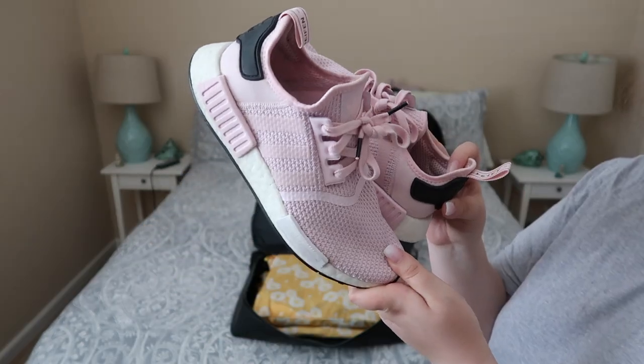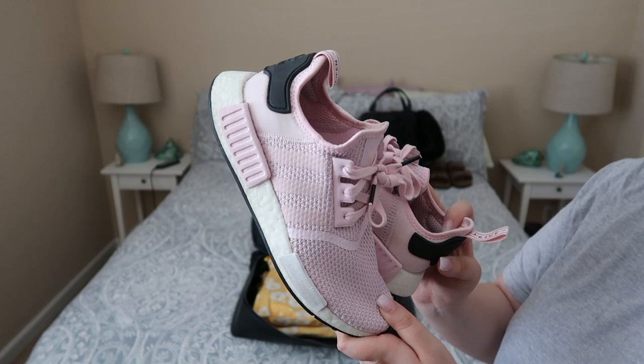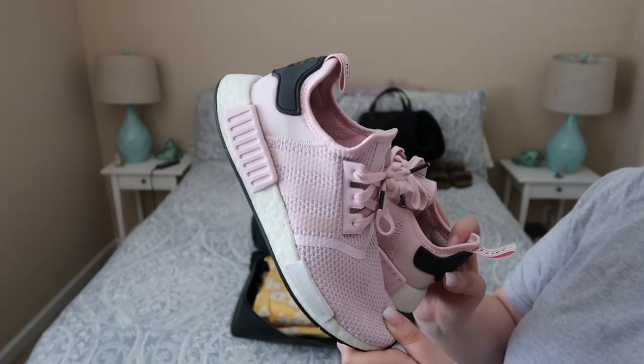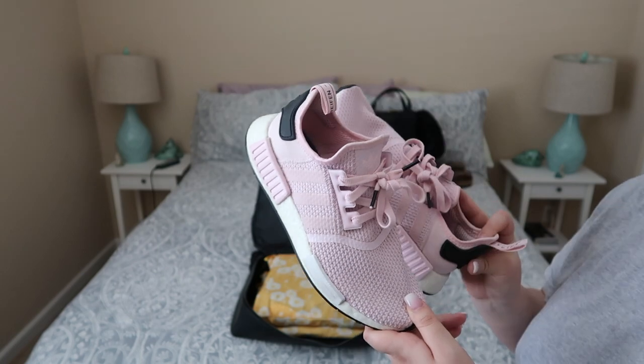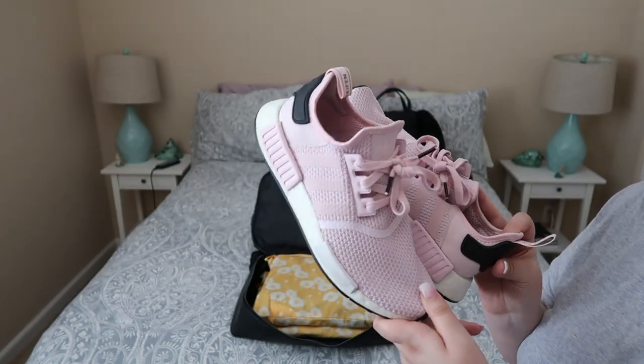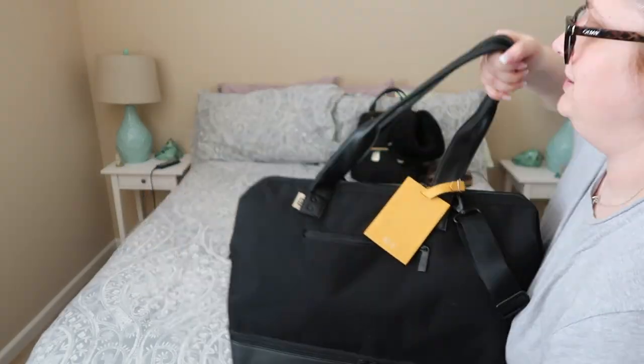The last thing that I have is my pair of NMDs. Nico got me these for my birthday. I don't know if I'm gonna be wearing these on the plane or if I'm gonna pack them into this bag, but for right now, I'm gonna put them in the bag and we'll see what happens. Oh, okay. There we go. That's the Weekender packed. So I think I just made a decision that I might regret. But who knows, it might be the best decision I've ever made.